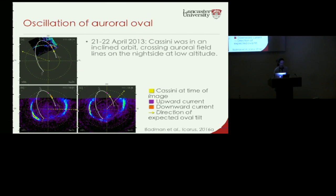So I'm just going to show you a couple of slides with more detail from that campaign in the movie. This is April 2013. These are auroral images taken by different instruments. Again, you're looking down on the pole. The direction to the sun is at the bottom of each of them. If you're interested, the one on the top is infrared wavelength, and the bottom two are ultraviolet. This is going out to about 25 degrees from the planet's pole. You can see the bright emission around here on both sides.